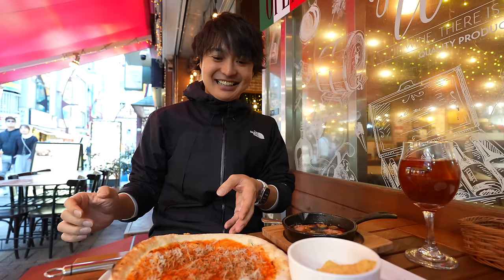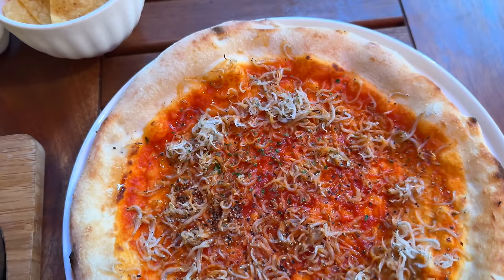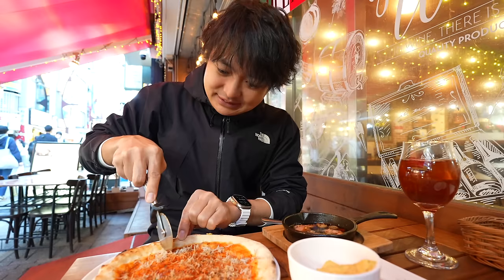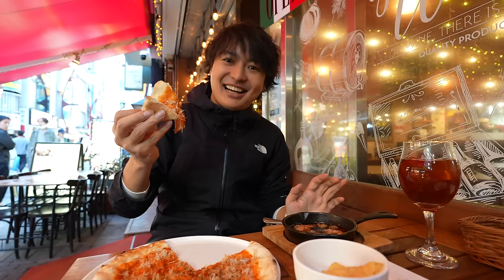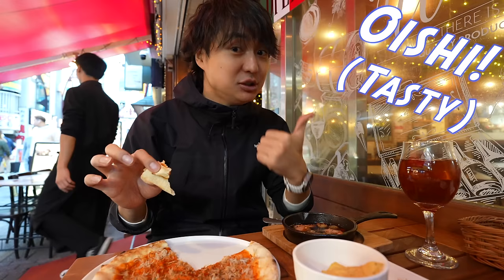And look at that! It's 500 Japanese yen, so I was expecting a smaller pizza. However, yeah, it is huge. Really, 500 Japanese yen. Nice. Let me see. It's my first time to try white baked pizza. Must be good. Itadakimasu. Oh, yeah. Nice flavor of fish matches with tomato sauce.